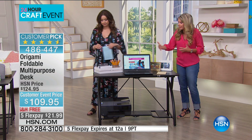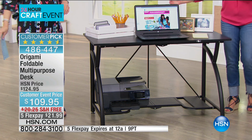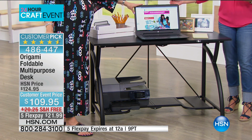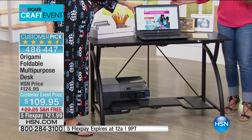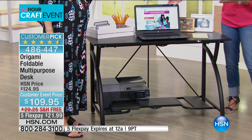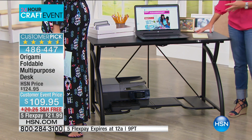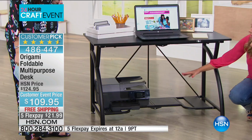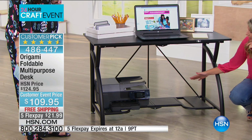But here, look at the amount of workspace. This is a full-size laptop right here. This is what, like 21 inches, 17 inches? Yeah, it's huge. And still, you still have your workspace. I can still take all of my notes. We actually put a full-size printer down here as well, Carrie. Just to show you that you can even put stuff down here.